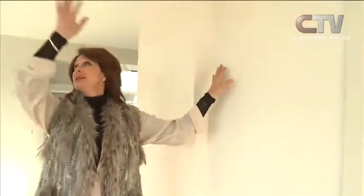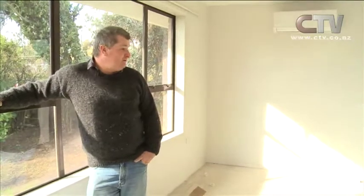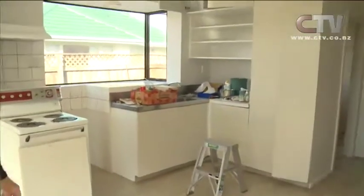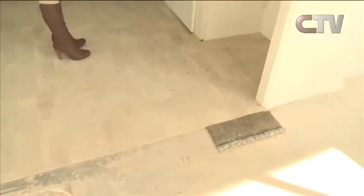So all the ceilings have been replaced, all the walls replaced? All been fixed up, all been replaced. Incredible. New battens right around all the walls. We've put in a new bathroom, relocated the tub out into the garage. We tidied up the kitchen. We're not putting a new kitchen in, but you've just tidied up the cabinetry that was there. We painted all the cabinet doors, put some shelves in, some other doors to go on a couple of places. New flooring going in, that's the carpet, a nice neutral colour. So we're flat out at the moment.